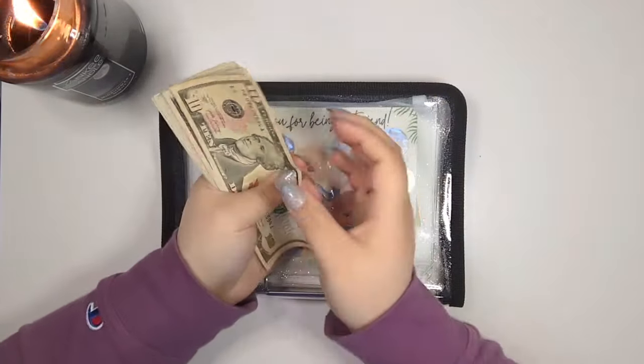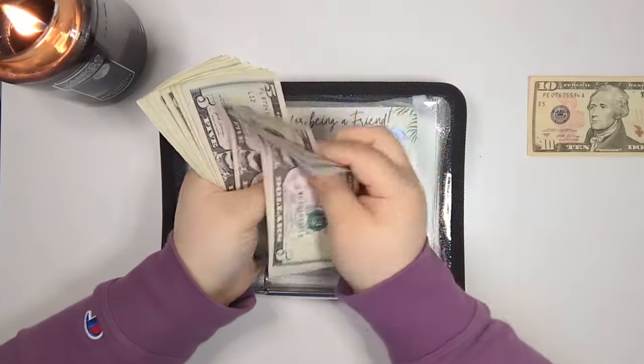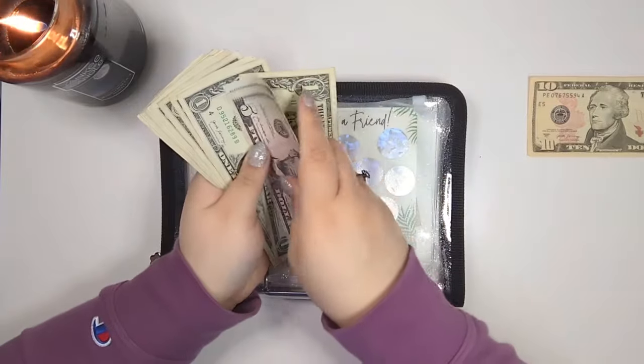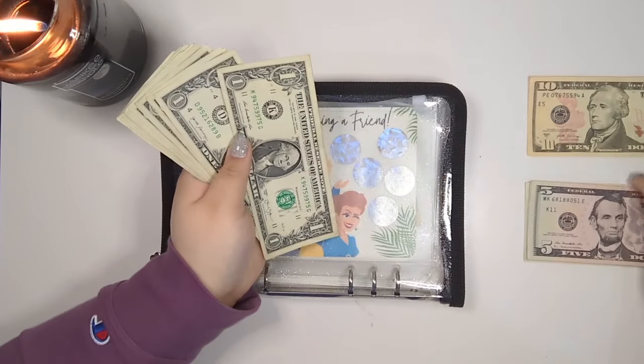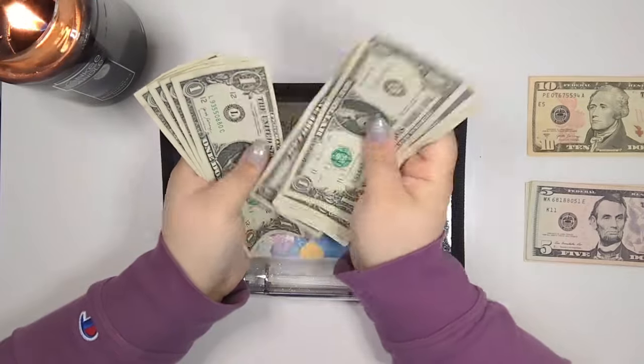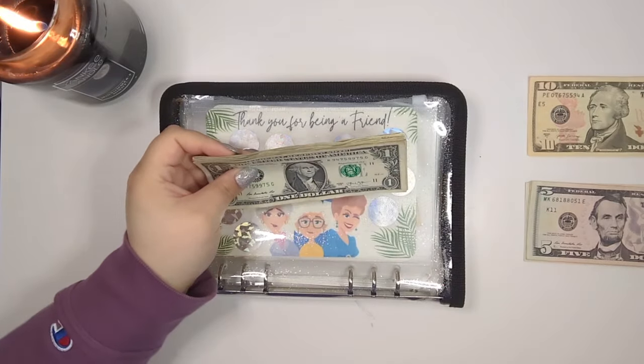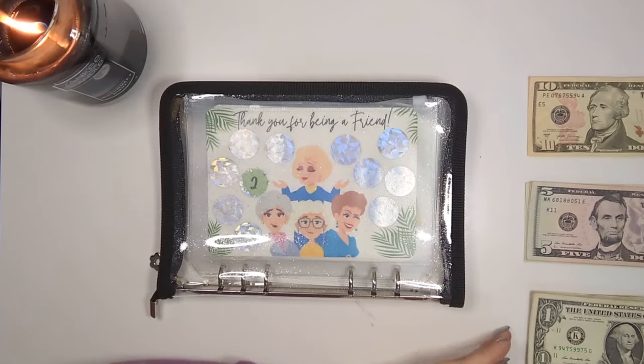Let's go ahead and count our money. We have 10, 15, 25, 30, 31, 32, 33, 34, 35, 36, 37, 38, 39, 41, 42, 43. We are stuffing $43 in this binder today, which I'm excited about.